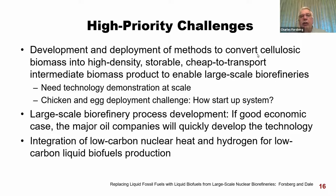Second requirement is large-scale biorefinery process development. This may be a lesser problem. The reason is quite simple. If a good economic case exists, the major oil companies will quickly develop the technology. This is a close relative to the technologies used in refineries. They understand this business. Last, the integration of low-carbon nuclear heat and hydrogen for low-carbon liquid biofuels production.